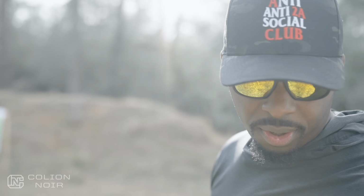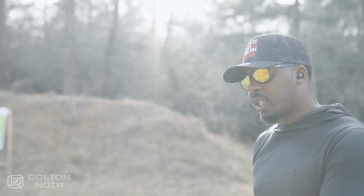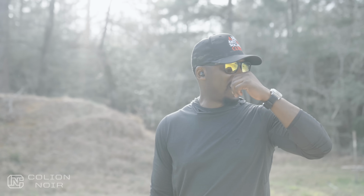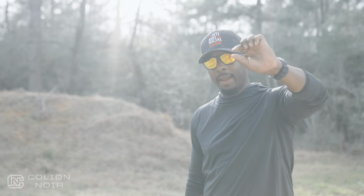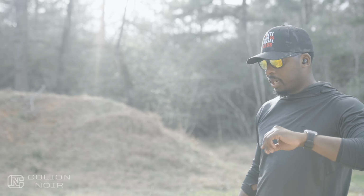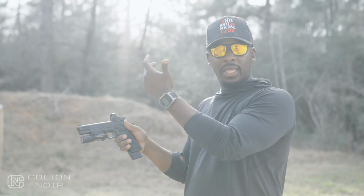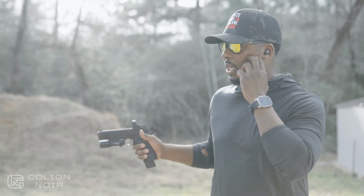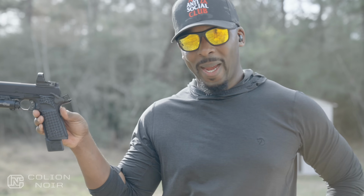And I will say this too. I'm gonna go so far as to say this, and some people might disagree with me, but I think with this red dot on here, it helps the gun better control the recoil of the 45 as well. It's ever so slight, but I notice it just a little bit. And I'm assuming it has a lot to do with the extra weight. So I have the light with the red dot on there, so that extra weight is gonna help a little bit. This is the gun in its ultimate form, if you ask me.